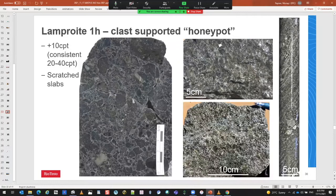Then we had this one, lamproite 1H, H meaning high growth. This is, again, a bedded sample, but look at the fact that it's now almost full of the darker lamproite pyroclast, which is some great samples over there. Bugger all grey quartz diluting in between.